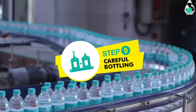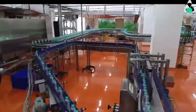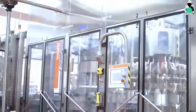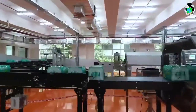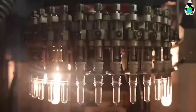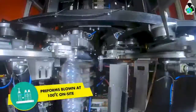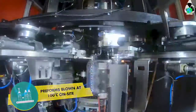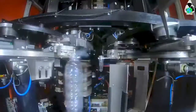Bisleri is bottled and packaged using highly modernized equipment. Our fully automated plant ensures the water is free from any human contact until you uncap the bottle. The bottle is made using a preform that is fed into the mold. This mold then travels to the next step, where it is blown on the spot and stretched to its size at 100 degrees Celsius.